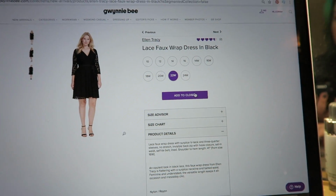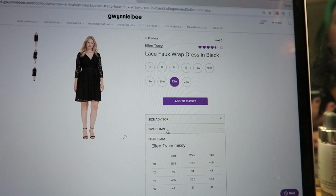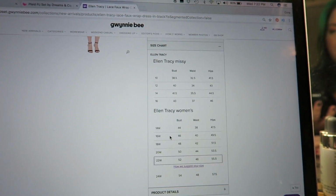The first thing that I'm going to do, especially when I'm not sure about a brand, is I will go to the size chart and figure out, okay, what size do I actually wear? So this one's actually highlighted.